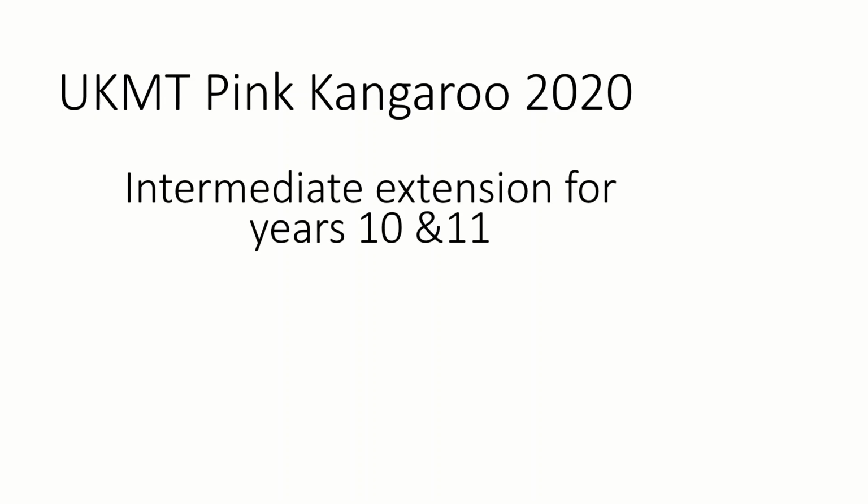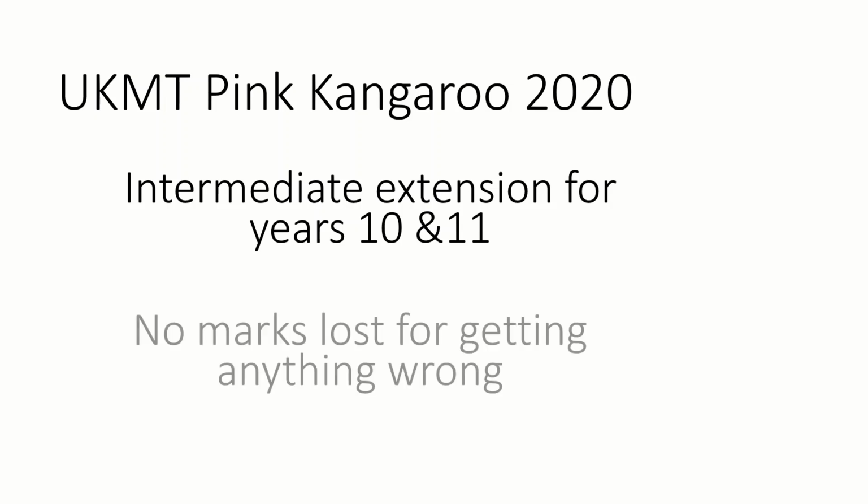Okay, this is the UK Maths Trust Pink Kangaroo paper from 2020. It's the extension for the Intermediate Challenge if you're in Years 10 and 11 in England and Wales. I think it's slightly different for Scotland, but whatever. You don't lose any marks for getting anything wrong here, so you may as well just guess if you're not sure. You won't lose any marks.